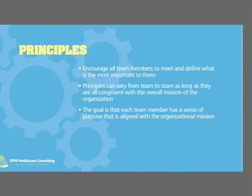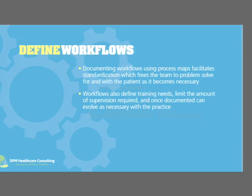So the goal is that each team member has a sense of purpose that is aligned with the organizational mission, and you get them to verbalize that. So that time can be really well spent. Now here comes one of my favorite areas, workflow.